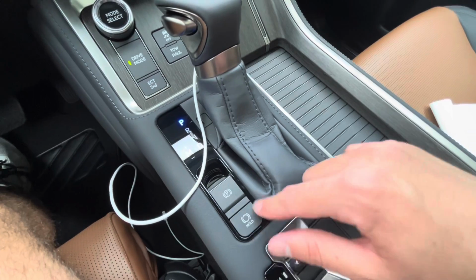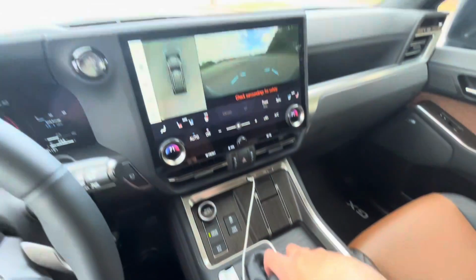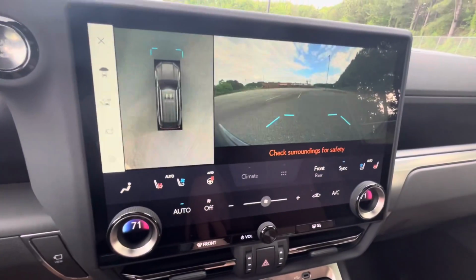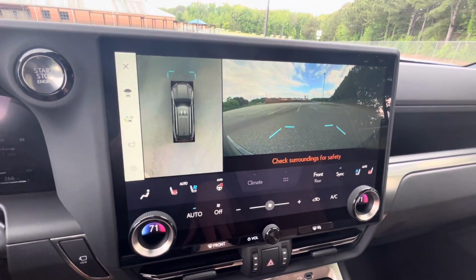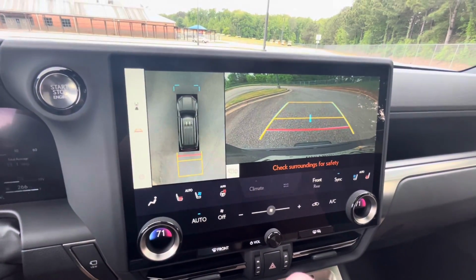You've got your electronic parking brake and brake hold. And then again, this is the 10-speed automatic transmission. And does have the bird's eye surround view camera here. So you've got looking at the front there, and then in reverse, you can look out the back with your 360 cam off to the left.